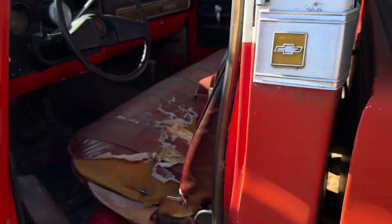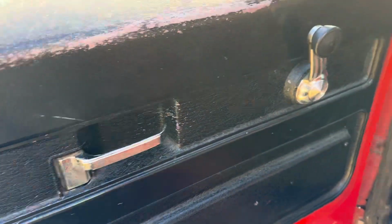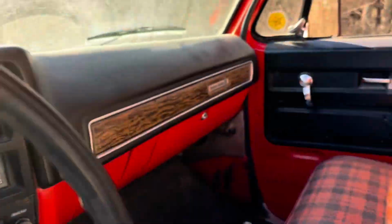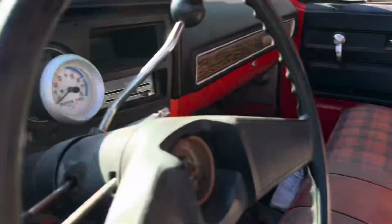Before you leave, listen how good this thing runs. I didn't even start it for you. I didn't even show you the interior. Shredded seat, no floorboards, and a tachometer. I don't know what else this thing has to offer in here, but yeah.